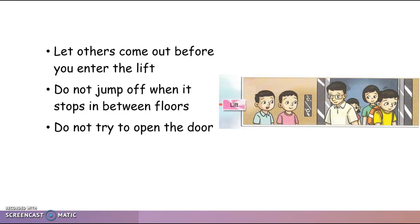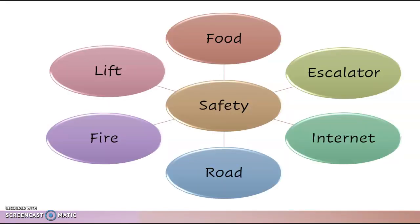Alright, so today we have learned about food safety, escalator safety, internet safety, road safety, fire safety, and lift safety. Please do whatever you can to keep yourself safe.